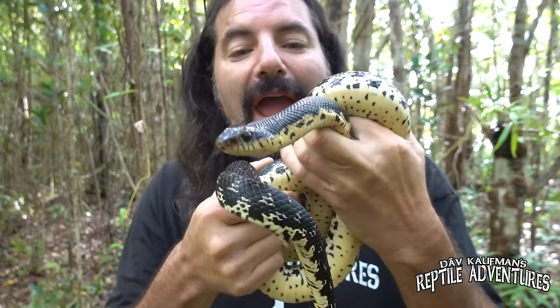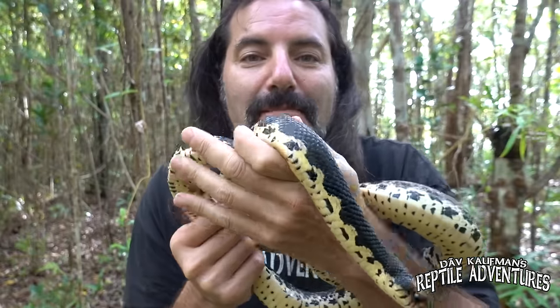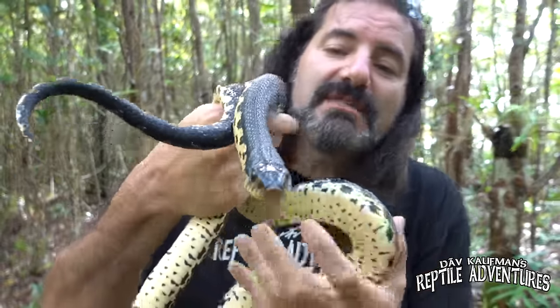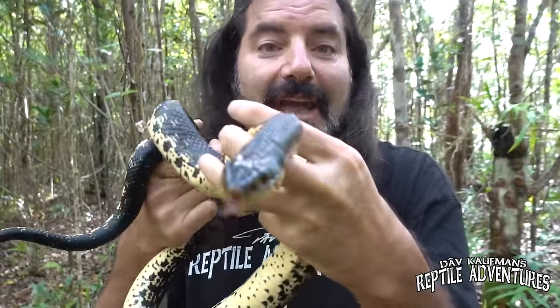So have a look at this big bruiser. This is the biggest giant Madagascar hognose snake we found, and this isn't even an adult. These guys can get from 4 to 6 feet long. And as big as this guy is, again, they get bigger than this.